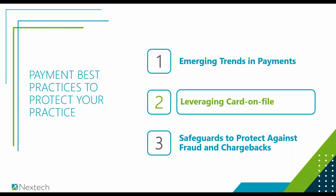Thank you, Jesse. So there are all these recent developments in payments giving you some new options that have potential to drive revenue. But of all of them, the card on file presents the greatest opportunity for your practice. Why? Because card on file can be leveraged in a number of different ways. Next slide.